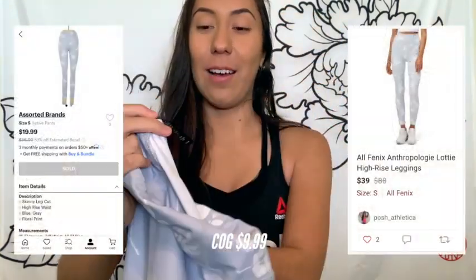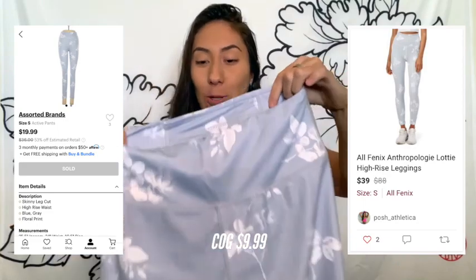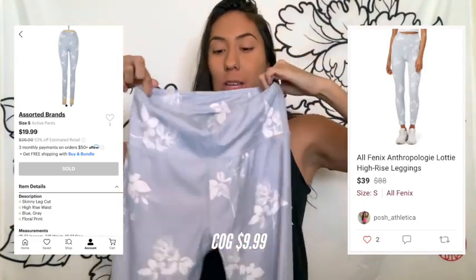And then this next thing, I've showed this brand before, maybe twice, I think. It's the brand Authenix. And again, it literally says the brand on it, and the tag says Authenix too. So I don't know why it was under assorted brands, but these are some floral leggings, kind of a purpley gray.